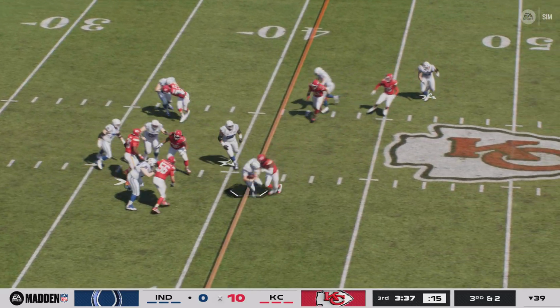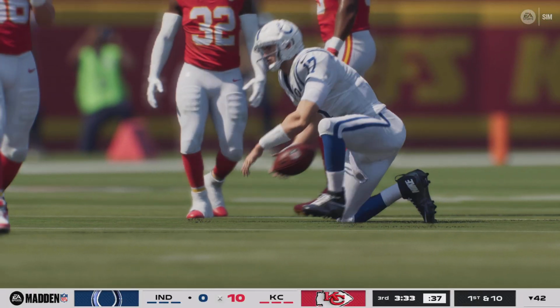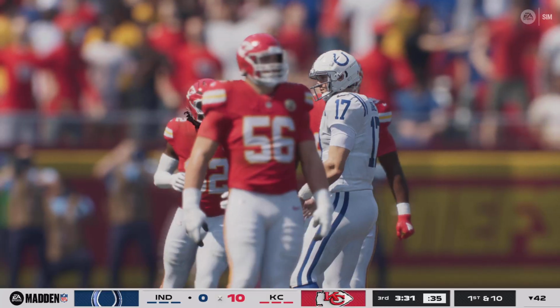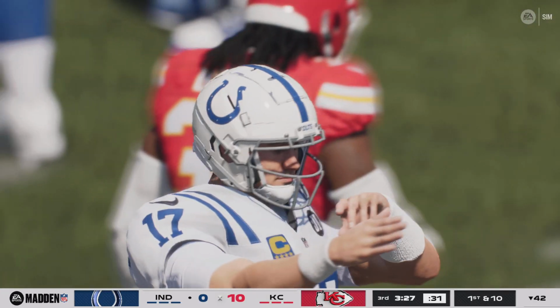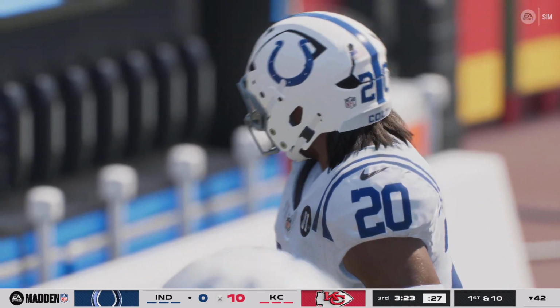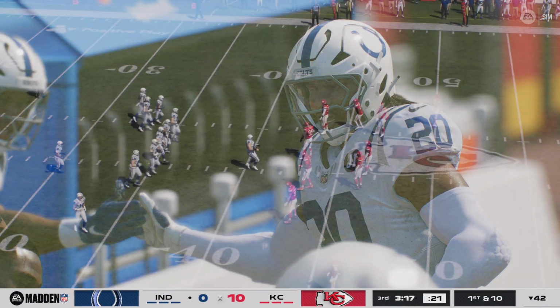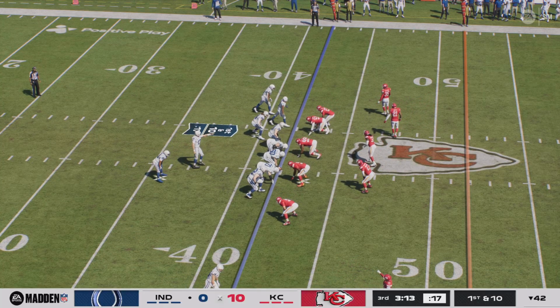We'll go with a designed keeper. And he's going to be blocked down at the 42. A pickup of 2, maybe 3, but most importantly, Brock, that's enough to move the sticks for the Colts. First down. Some tough running from the leader of the offense right there. Didn't have a ton of room, but he made it work well enough to move those chains.